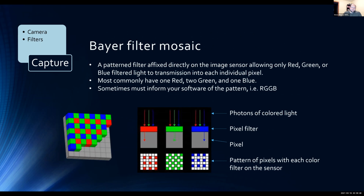So the Bayer matrix that I mentioned before, it's a pattern filter. Like I said, most commonly it's 2 green pixels, 1 red and 1 blue. That's because our eyes are more sensitive to green. But in the astrophotography world, that's used more as just a luminance sort of color. There's not really a whole lot of green coming out of the universe in terms of deep sky objects.